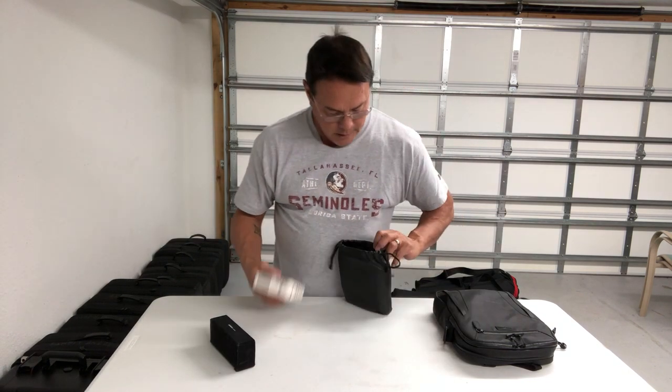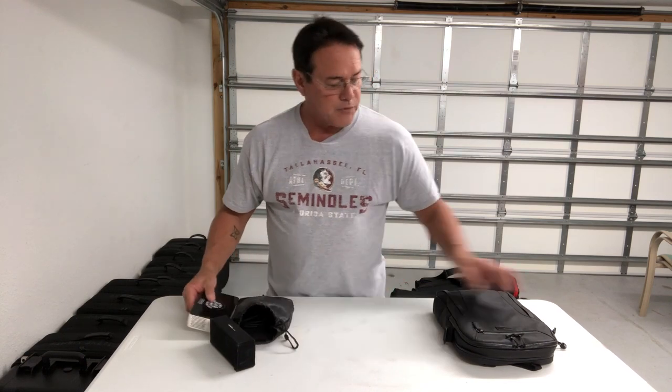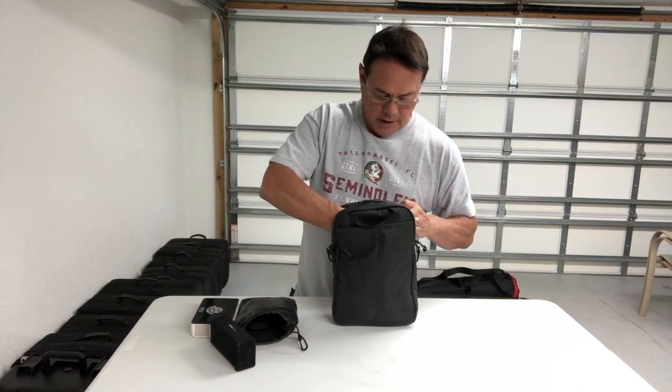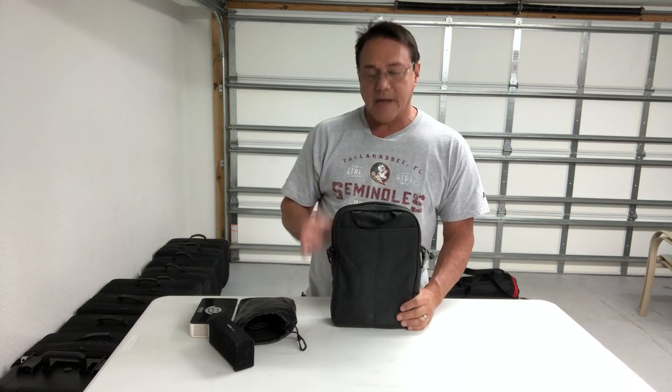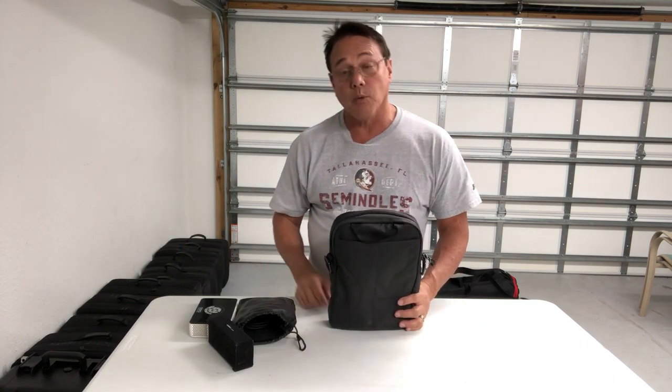It's super bright. In here, I've got tons of cables for it, and more cables and power cords and stuff in here. So it comes with a remote control. Fantastic little projector kit. You can take anywhere you want with you and have that. So that was the projector.